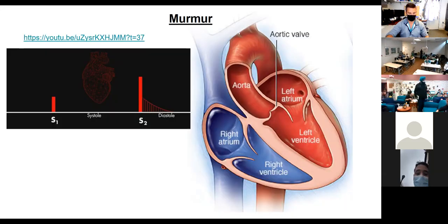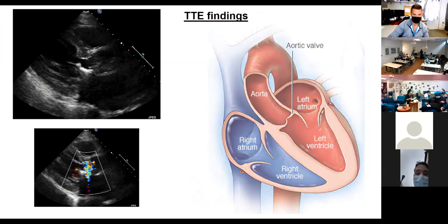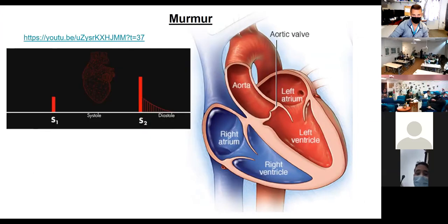So this is kind of what we see here. And you see S1 right here, and S2 is right here, and then the murmur is right afterwards. So why is it a decrescendo murmur? The reason, if you think about aortic regurgitation, is that right at the end of systole, there's blood going back into the left ventricle. That blood going back to the left ventricle is actually what's causing the murmur.